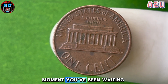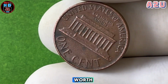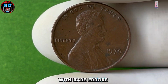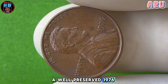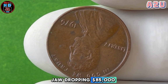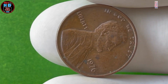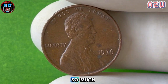Now, for the moment you've been waiting for. How much could your 1976 penny actually be worth? While it may seem like an everyday coin, if you have one in excellent condition or with rare errors, its value could skyrocket. A well-preserved 1976 Lincoln penny in near-mint condition could be worth a jaw-dropping $85,000. Yes, you heard that right, $85,000 for a penny.